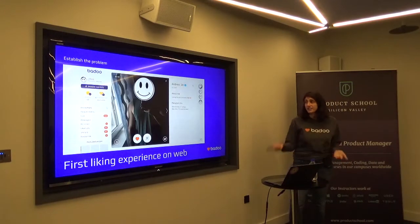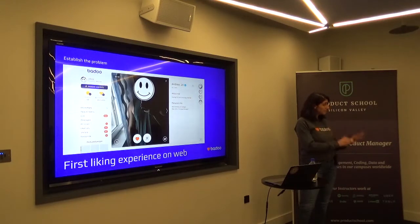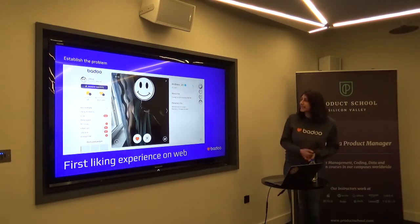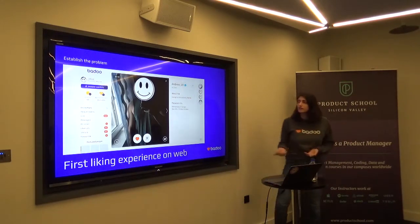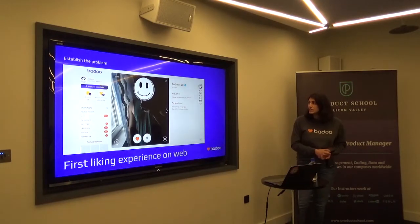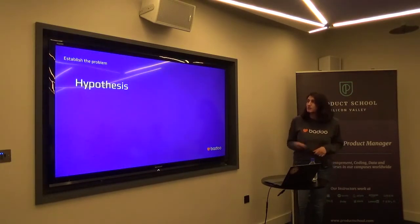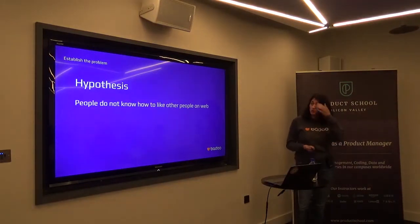This is the first experience on web. You arrive on web for the first time. You have finished your registration, same thing. You have finished your onboarding, so you've uploaded your picture, you've written a few things about yourself, and this is what you see. So you see Andrew in that case. You see a bunch of faces on the left, lots of things happening on the other side. It might be a bit confusing. That's just me thinking, that might be a bit confusing. So we drew a new hypothesis, thinking maybe people do not know how to like other people on the web platform. They do not know how to click on this heart button.